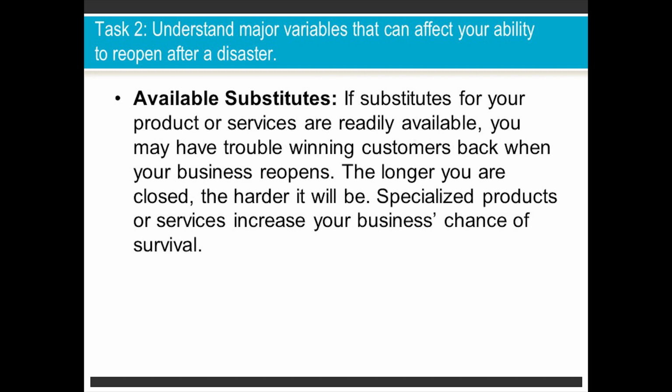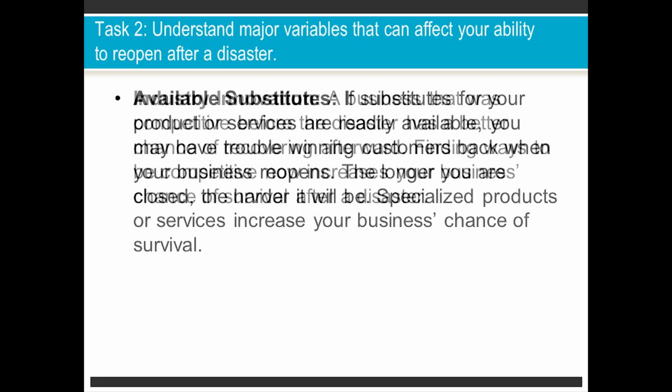Available substitutes. If substitutes for your product or services are readily available, you may have trouble winning customers back when your business reopens, or when we reopen because of a disaster that's currently going. The longer you're closed, the harder it will be. Specialized products or services increase your business's chances of survival. So I think we're pretty good on the substitute thing because we're one of only very few bases that do what we do. So we're good in that way.